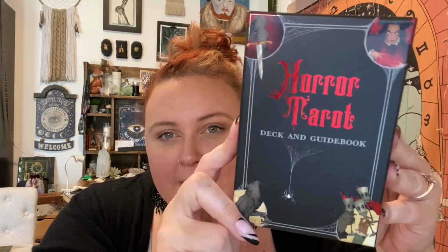Today we are back for another of the reviews and recitations, and I'm really excited to do this one. It is the Horror Tarot deck and guidebook. This was illustrated by Abigail Larson, who also did the Dark Wood Tarot, which is phenomenal. I love her artwork so much.